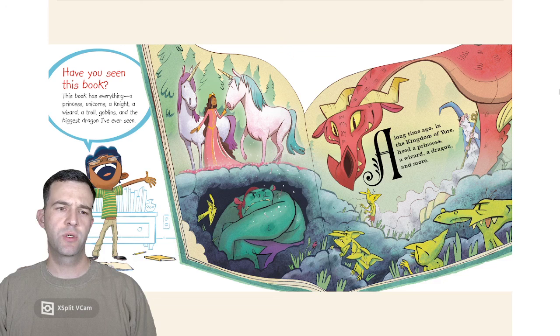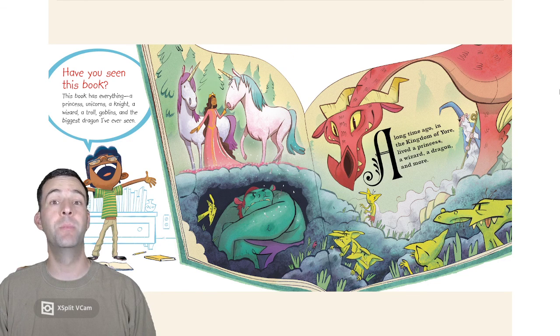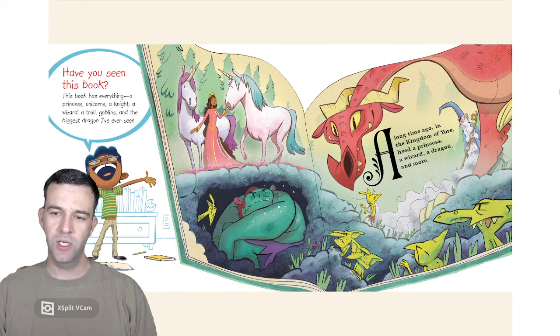Have you seen this book? This book has everything. A princess, unicorns, a knight, a wizard, a troll, goblins, and the biggest dragon I've ever seen. A long time ago, in the kingdom of Yore, lived a princess, a wizard, a dragon, and more.